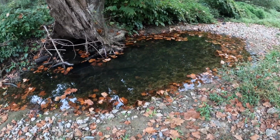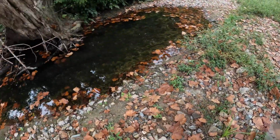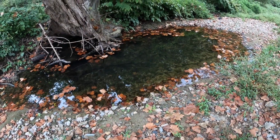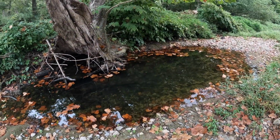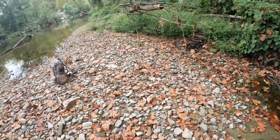Alright guys, I was on my way out and I noticed this little puddle that is completely isolated from the main creek over here, and in it were little minnows. I don't have a net with me to save them, but I do have my Tanaga hook, so I gathered a few little pieces of bait here, and I'm going to try and see if I can catch any of these little bait fish or minnows out of this puddle.